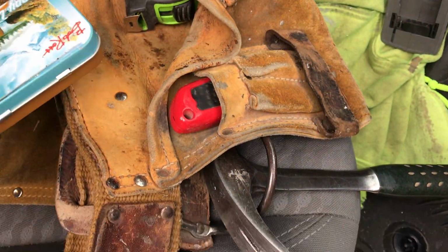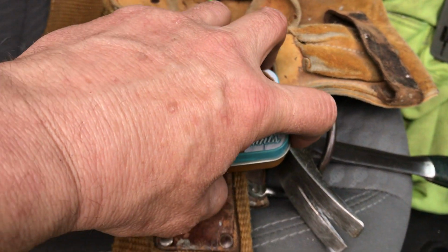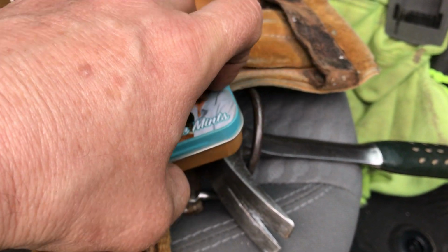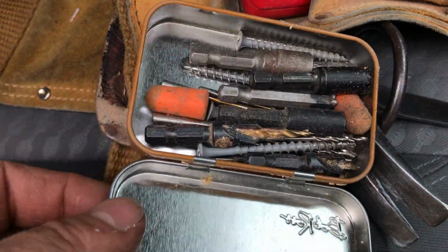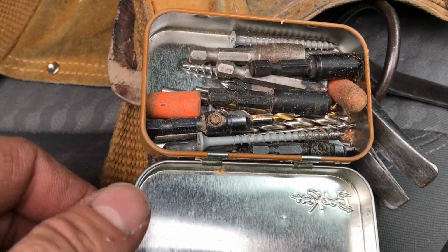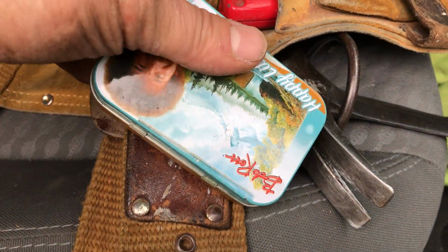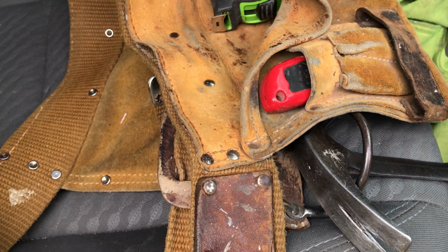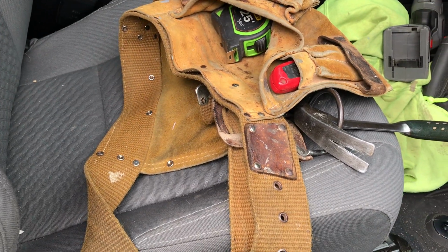But the handiest thing I've done is have this little container, which is a Bob Ross's here, but you can get little throat lozenge containers, little metal things. I got one for each location. It has a little selection of bits, earplugs, just little things that can come in very handy when you're up on a roof or someplace and you don't want to go down and get them. So just very handy to know what's in there. A couple of different bit sizes, drill bits and other things. So it's always important to have your tools handy, organized and secure.